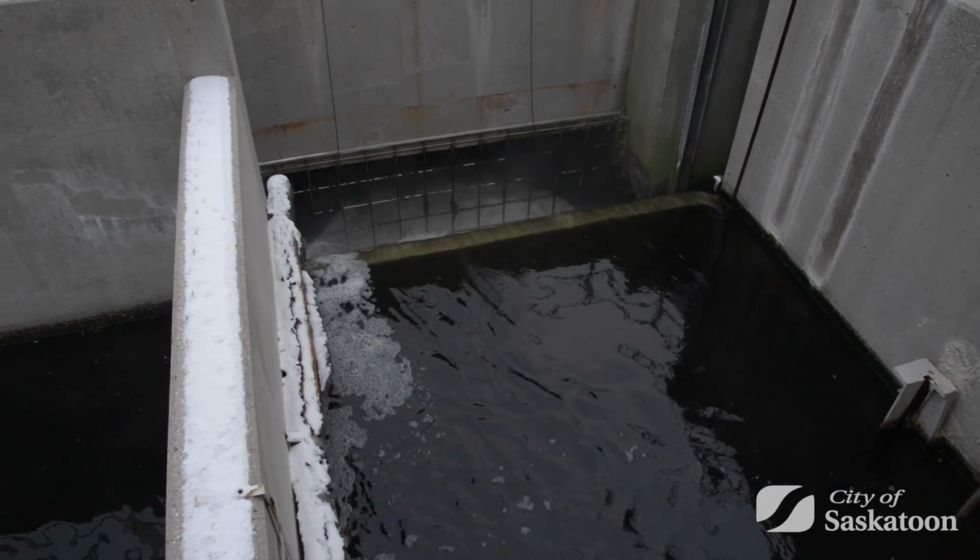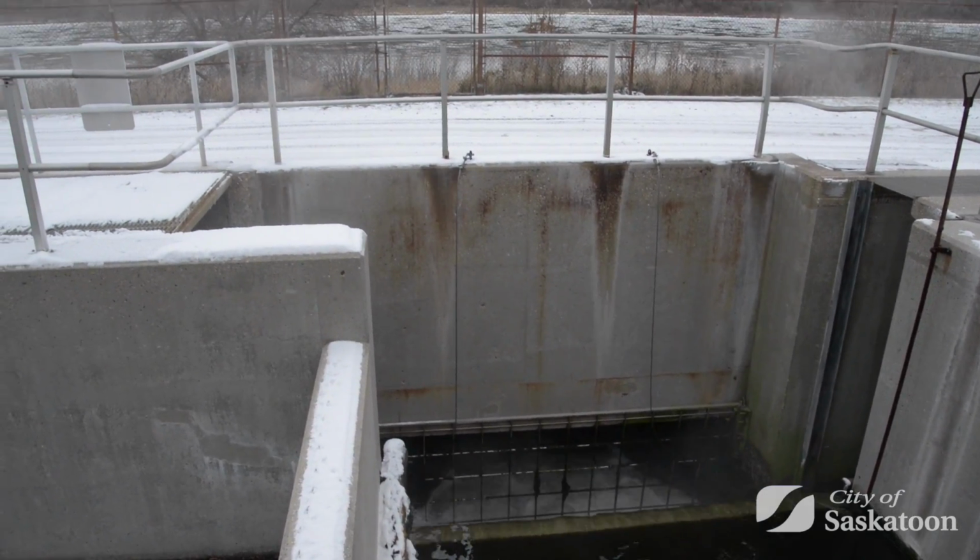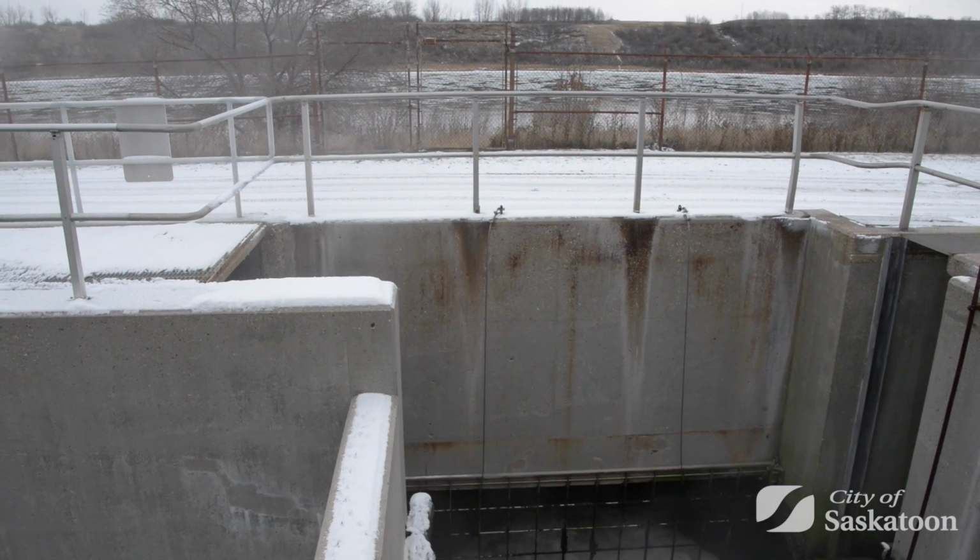This wastewater eventually ends up in the South Saskatchewan River. But before it gets there, it's treated at the wastewater treatment plant. We use some of the most environmentally sustainable and up-to-date treatment processes at the plant to protect the people, property, and the environment downstream. So how does wastewater get to the wastewater treatment plant?